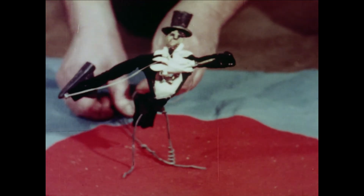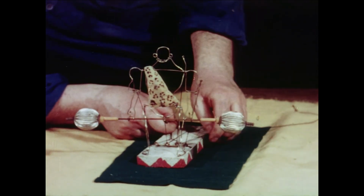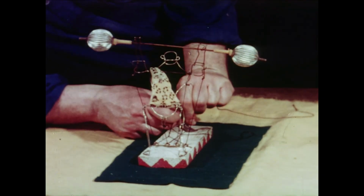Calder first became known for his novel One Man Circus. This miniature circus developed the most original features of his work, the use of new materials like wire for sculpture, and the incorporation of actual movement into the design.